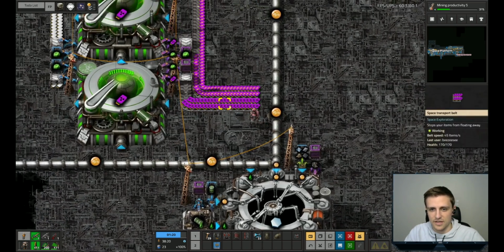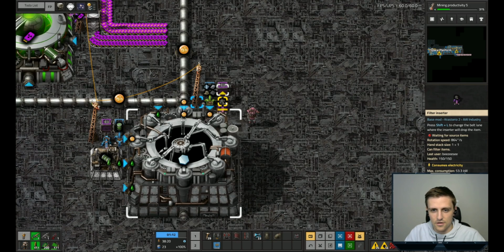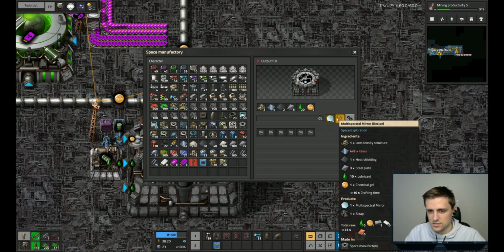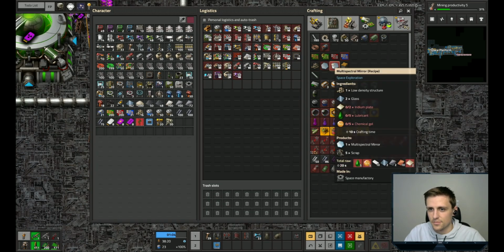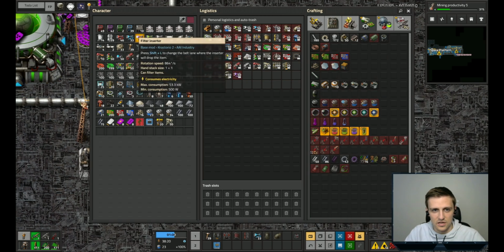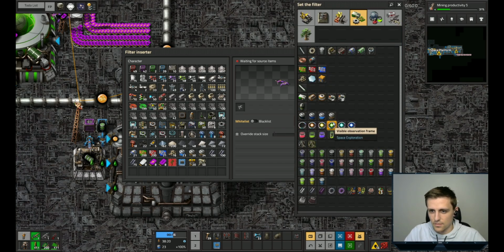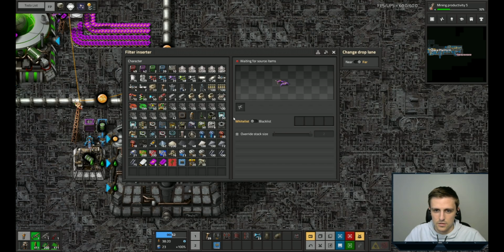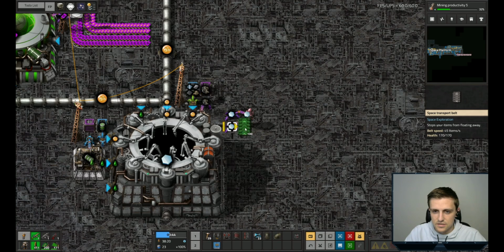And we're getting some radiation data out over here. Very cool. We've got some multispectral mirrors now. Let's see. This is 10 seconds, so it's actually 1 second to make one multispectral mirror. Does this make two, by the way? No, it just makes one. I'm just curious. We don't need a stack inserter. Let's just do this, though. Multispectral mirror. Somewhere. There it is. And again, multispectral mirror.